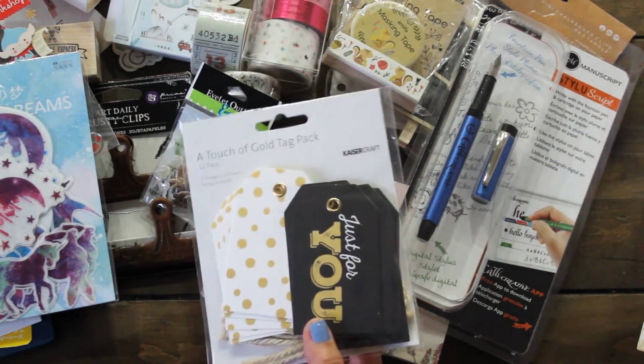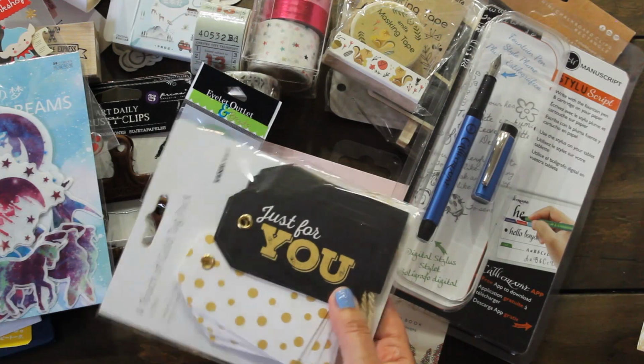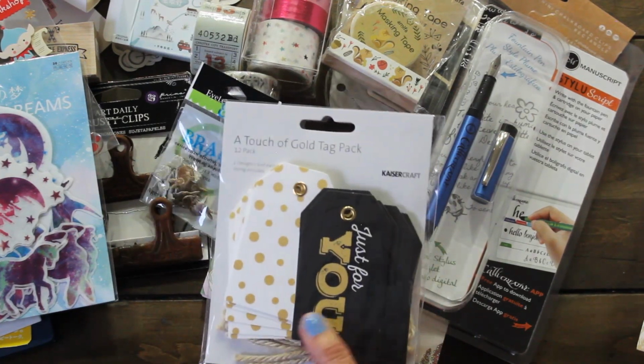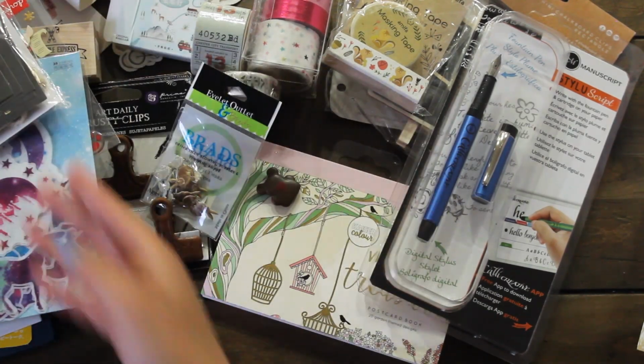And she has included more Kaiser Craft tags. It's just for you, and these are great for, again, for gifts, for journal making, and I like the polka dots. It's a 12 pack. It's cute.